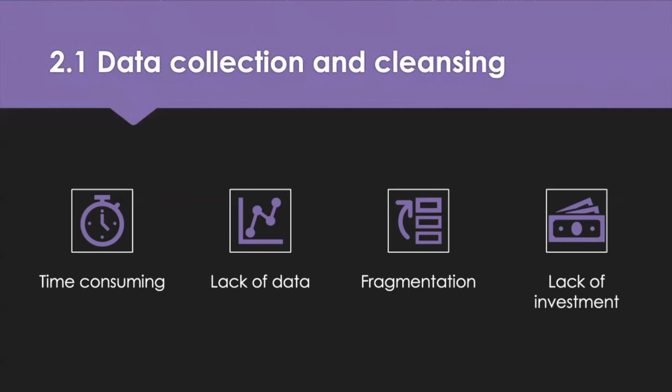And finally, the lack of investment in the tools to extract, cleanse, and analyze the data. So spreadsheets are still the most common way of getting data from systems and then analyzing it. The problem with this is that data may not be held in a common format, and this creates multiple entries that look different but are in fact the same.